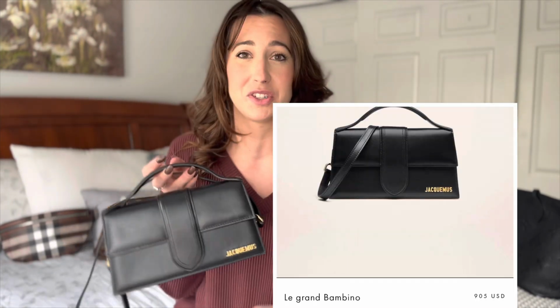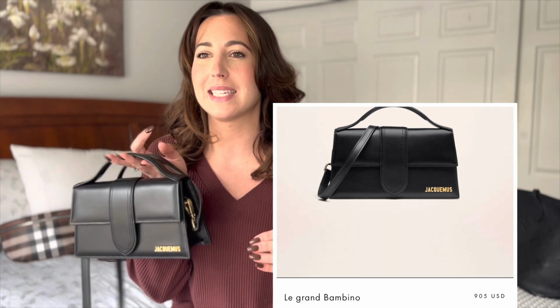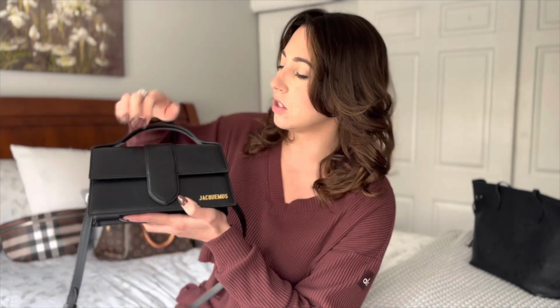All right, my next. So this is the Jacquemus, I think it's called the Le Bambino, but I will insert a picture of the correct name, and I'm probably butchering that. But I like this bag because it's just a general black bag, and for the size, it actually fits a decent amount. So there's just a quick magnet button closure.